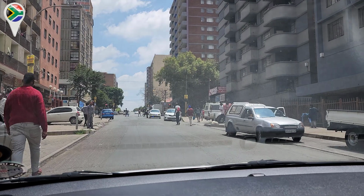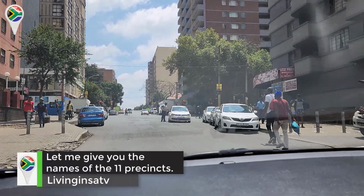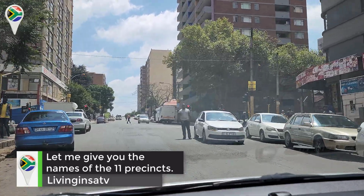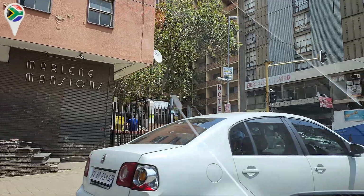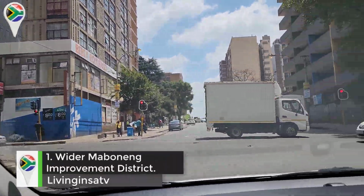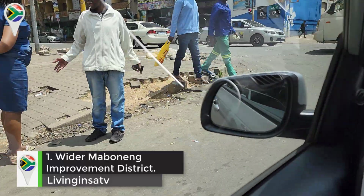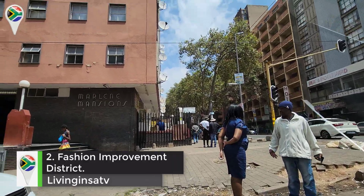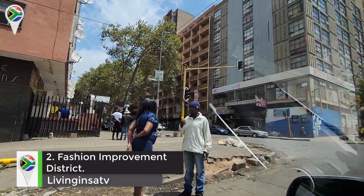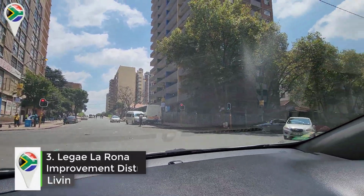So this is Rona in Berea, Johannesburg CBD. This is an example of an area that is part of an improvement district. As you can see, it's quite clean. You can see some of the challenges that we face. Obviously, some of the bricks are out, some of the rubble still needs to be picked up, some of the sewer is closed off. But that's something we take care of in collaboration with the municipality. So we report that, and then they come out and assist us.